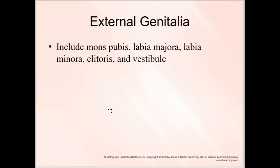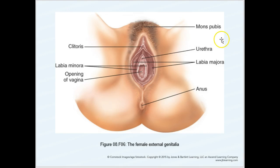Okay, external genitalia: mons pubis, we're going to just look at this. Labia majora, labia minora, clitoris, and the vestibule, which is just the opening of the vagina. So let's just jump right to the picture. The mons pubis is where the hair is. Labia majora are the lips where the hair is. And labia minora are the inner ones where we have more of the mucous membranes. The opening, or the vestibule, would be here. And as we probably know, episiotomies would happen down in this region to help prevent rupture and tear. That always makes my poor anatomy students cringe when we talk about this, but you've got to know.